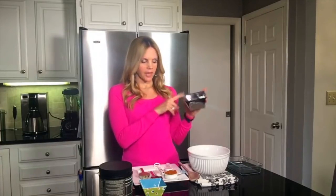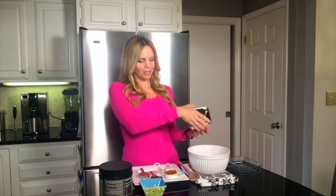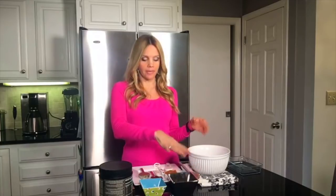Then the second ingredient that I use is 2 tablespoons of protein powder. So I'm gonna put that in. You can use vanilla or chocolate. I'm a chocolate lover, so I use chocolate. But if you wanna use vanilla, you can. But this is one of the ingredients that you can make even healthier and more superfood healing to your body.